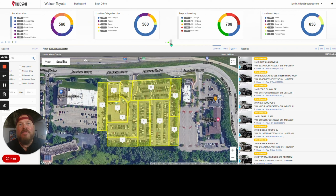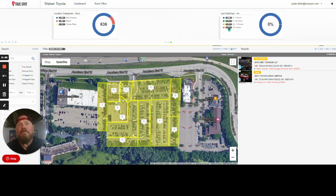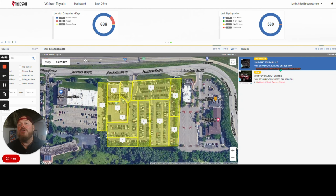Now I'm going to move across to a third tab here. And you can see last sightings. Now, last sightings is really cool. The reason I like this is I can click on this tab, and what it's going to do is show me cars that in the last 72 hours I haven't seen, right? Where have they gone, right? So this one, it's telling me it's over at the Recon Center, meaning that this car either just came in or it left and went over there to go to Recon, and then it's leaving, right, to go to maybe a different store, because they do have a lot of stores that share the Recon Center. Right, so this is really cool.